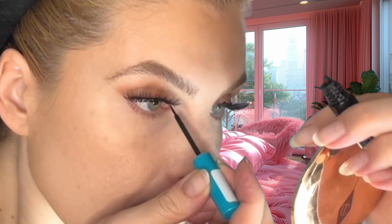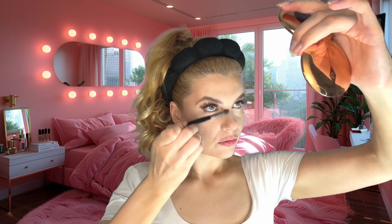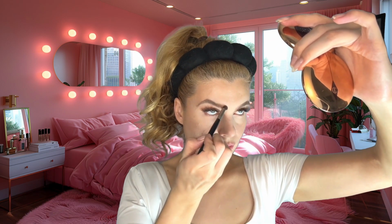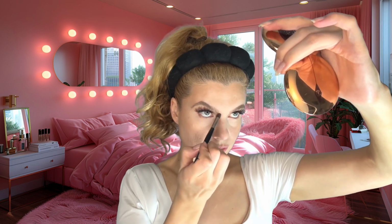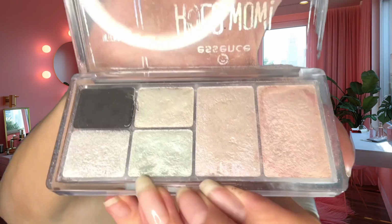If you spot any gaps in between the lashes, use a precise liquid liner to fill in the gaps. Here I'm using Charlotte Tilbury's Bronze and Glow palette. With a soft pointed brush, I take a little bit of the bronzer and sweep it down both sides of my nose, providing a subtle contour, and then also accentuate the tip.